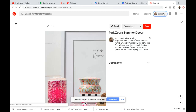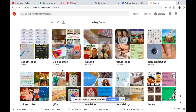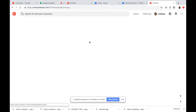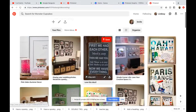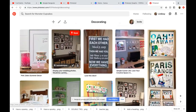Let's see if I can go in and edit it to add the source. It was decorating, correct? I thought they put these in alphabetical order, but I guess they don't. There it is. So it says I can edit. See, look, guys, I have no other Pink Zebra in here because I'm just not smart to do that stuff. These are just things that I love, right?